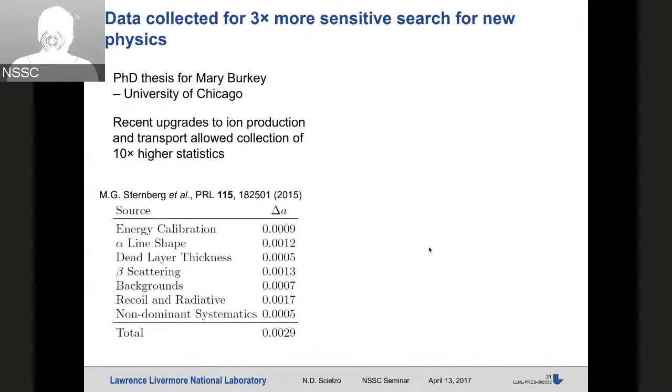So this probably is a little more detailed than is necessary here, but we are continuing to push the precision of this type of work. One of our graduate students, it's her PhD thesis to make this search even more sensitive. We think we can improve it by about a factor of 3. We already have the data collected for this, about 10 times higher statistics.